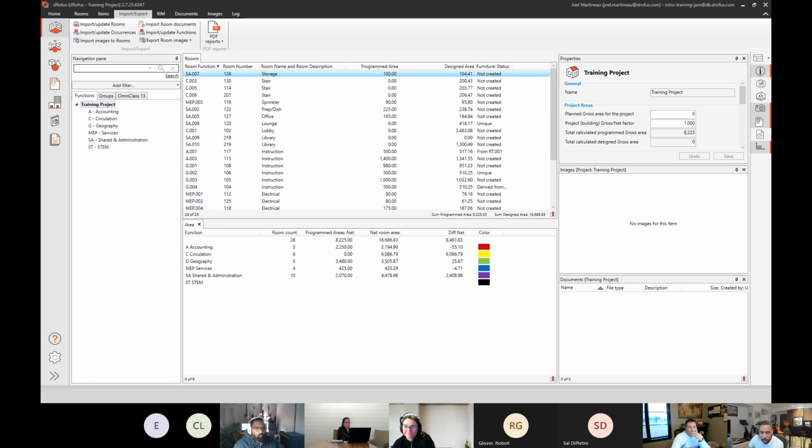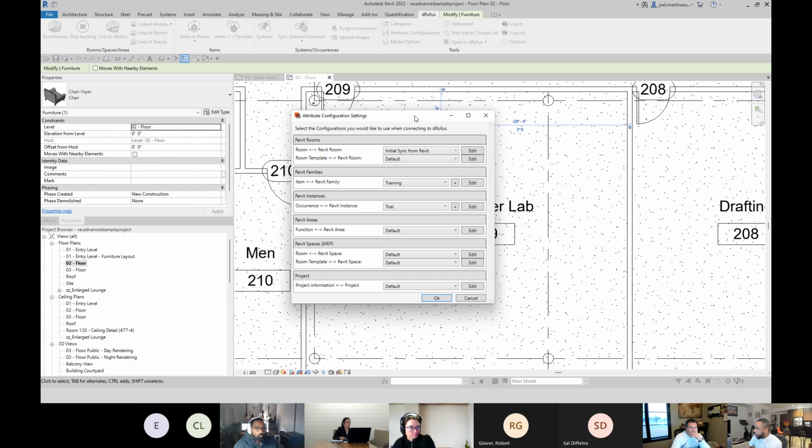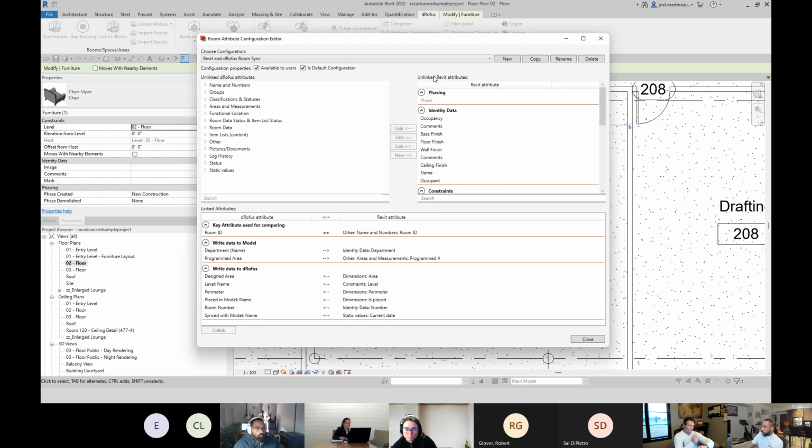One thing I'll show really quickly as a parting look is where we can control our source of truth about where information comes and goes. In essence, you can see that we have the parameters and properties associated in our DRofus database versus the properties that exist inside of the Revit model. This is where we can say I want to push information from the Revit model into DRofus, or conversely, take information from DRofus and push it into the Revit model, and start to build these maps.